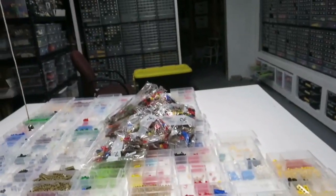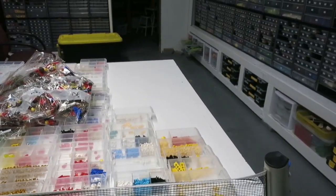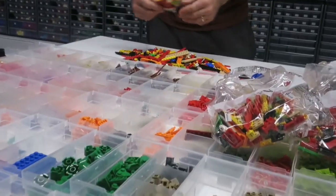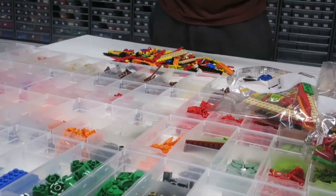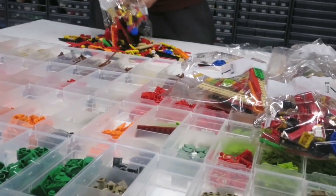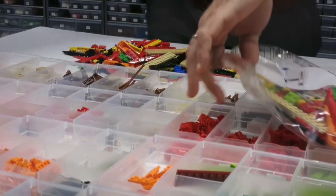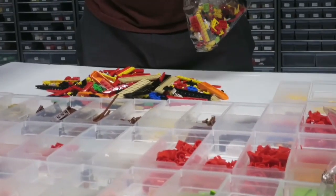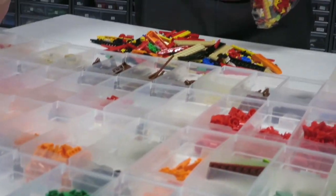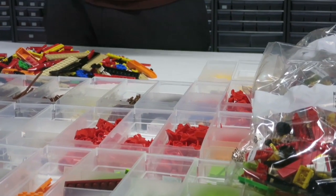There's the first one I'm going to be doing. Yes, I set them on top of the bins because I can't set them there where I'm going to be dumping them. Here we are parting out Lego sets. There's a lot of minifigures going into these bins and pieces. Whoa. That piece went flying into the wrong bin. Somehow. There you go.